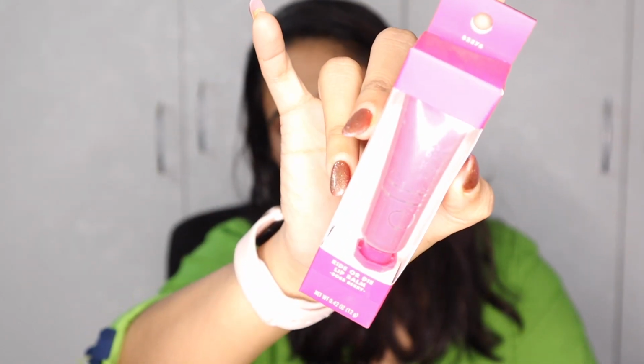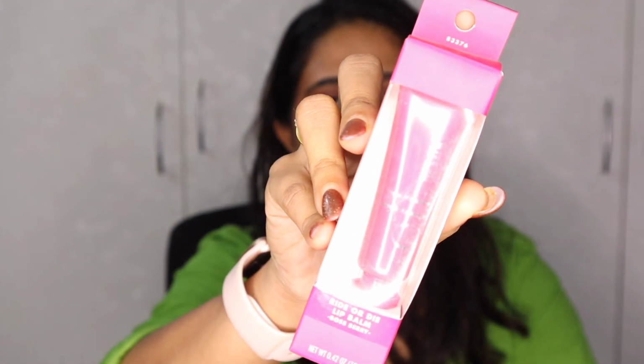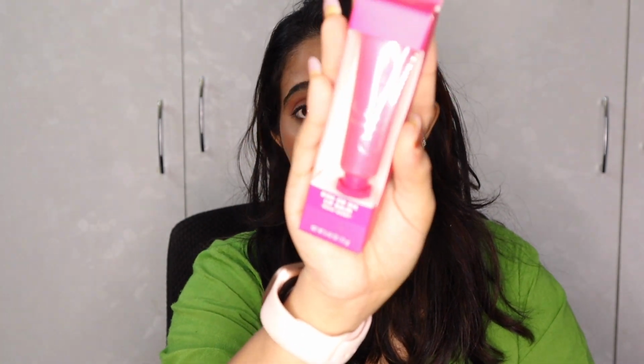The next thing that I got is something I've actually been using. This is the e.l.f. Ride or Die Lip Balm. This is how it looks. I got the pink shade. This is the e.l.f. Ride or Die Pink Lip Balm, in the shade, I want to say, Boss Berry. It looks like a very hot pink. I've already started using this one.